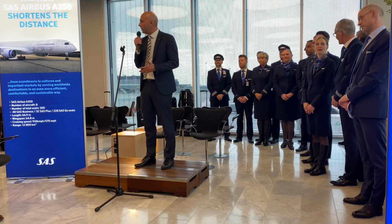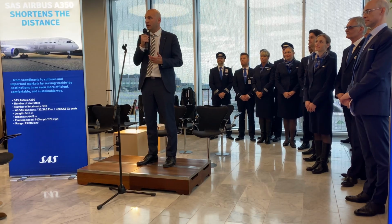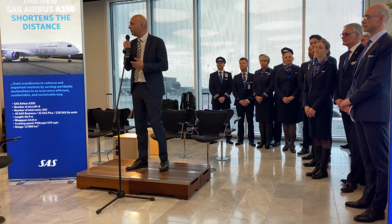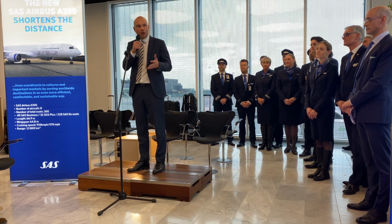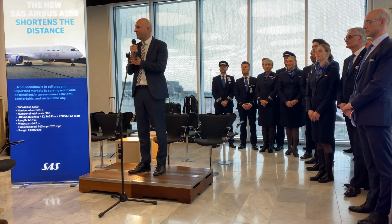meaning that the engine is no longer in red, the traditional SAS red colors. Worth mentioning with regards to the engines is that they don't only help us reduce fuel consumption, they also have an external noise footprint that is lowered by 40%. So hopefully we'll get a more silent, more calm flight over to Chicago today compared to previous flights.